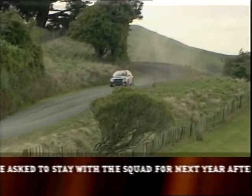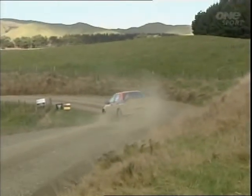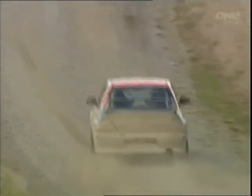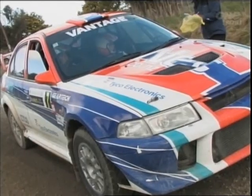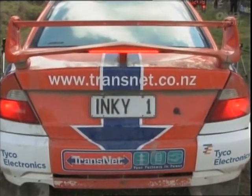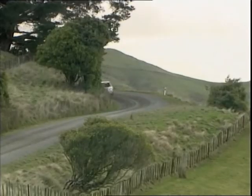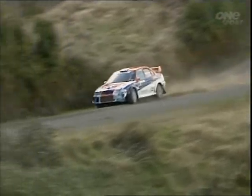So the real battle now is for second place, the two open class cars. First, here's Jeff Argyle, a time of 8 minutes 34.1. So now could Glenn Inkster redeem himself after a season of small mishaps? It's left him out of contention. Can he take second place? Well, the previous stage, Jeff Argyle went a little bit quicker, so Glenn's lost another second, so it's only 2 seconds. But I can tell you, he'll be pushing.